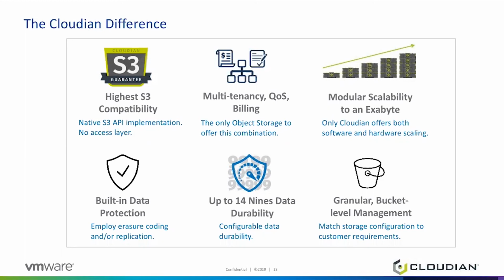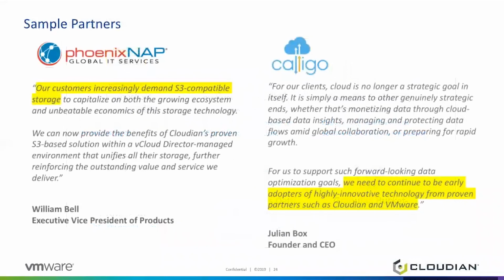Scalability, built-in data protection, whatever level of data durability you desire, so you can configure it for whatever redundancy you need. And then management down at a granular level, which makes it easy for you to grow the environment and change things over time. So you're not locked in on any particular configuration. These are some of the things that we've been doing in object storage since 2012. We're specialists in the space. It's all we do. So it's very well suited for management within the service provider environment.